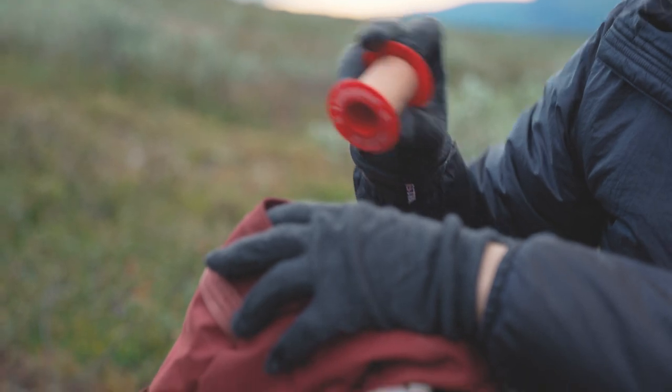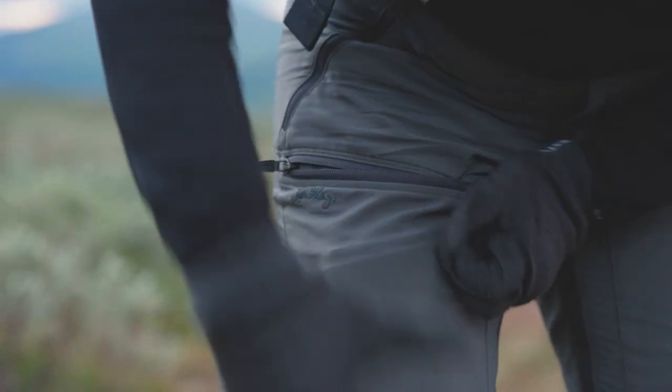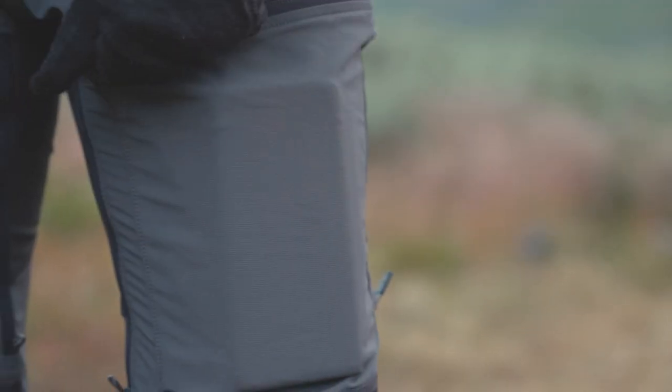The cell service is pretty good, but I always bring an emergency device from which I can send out an emergency message by satellite if I don't have service. Be aware that the cold will drain your batteries, so also bring a power bank for your electronic devices and keep this somewhere protected from the cold.